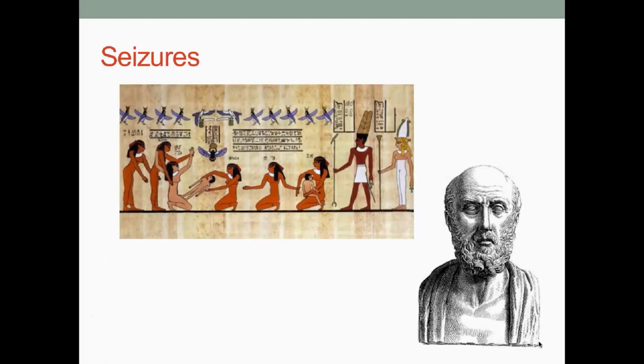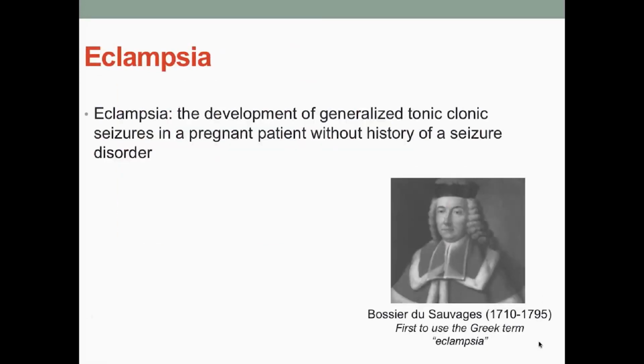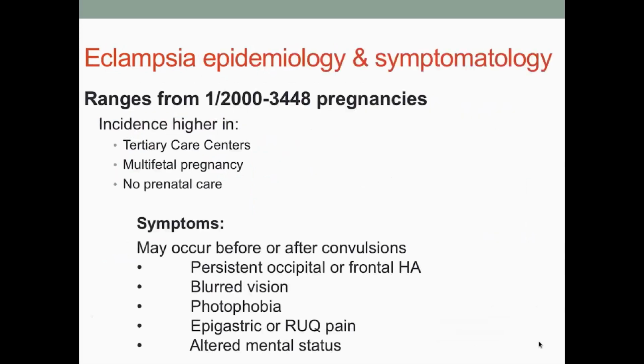The term eclampsia was first coined by this gentleman here in the 1700s. This is a Greek word which means lightning. And essentially eclampsia, as you can imagine, is like a lightning strike during pregnancy. It's the development of generalized tonic-clonic seizures in a pregnant patient who does not have a seizure disorder. Eclampsia is not common. It's seen really in just about 1 in 2,000 to 3,500 pregnancies.